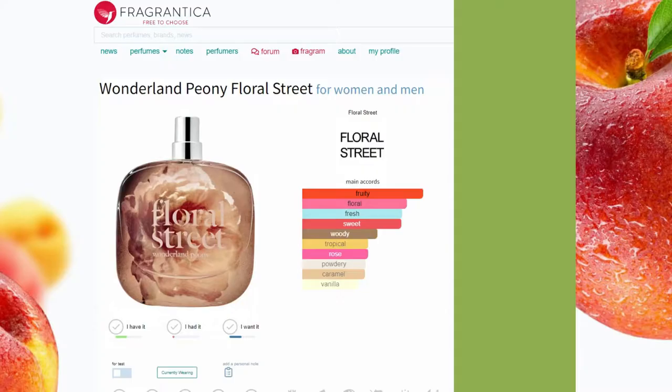I'm not going to randomly spray it in the air, because if I spray it in the air and I think that I might not like it, it might be completely different on my skin. That's what I find anyway. So let's have a bit of a chat about this one. The main accords are fruity, floral, fresh, sweet, woody, tropical, rose, powdery, caramel, vanilla. I tend to find that anything that has rose and powdery, musky sort of thing, I generally smell the floral aspect. At least I did with the Sunflower Pop, I could still smell some sort of floral thing, and that's not usually my jam, but that's okay.